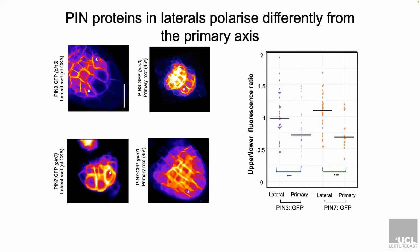You see an increase in PINs on the bottom side here. And if you make a quantification of upper to lower side fluorescence in the primary root, you see that actually those ratios are lower than 1. And this is what we'd expect. But in a lateral root that's already growing at an angle, that's not what you see. You quantify the amount of fluorescence in the lateral root on the upper and lower side, and you find that these ratios are very close to 1.